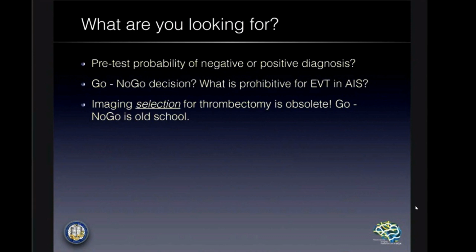The features are a little bit different. And then the imaging is slightly different than the next. So it's not so absolute in terms of absolutely treating one group of patients versus the next. And one can argue that it's not just all about this go, no-go decision, that there's a lot more to be considered after that in terms of what we do once we're in the angiography suite.